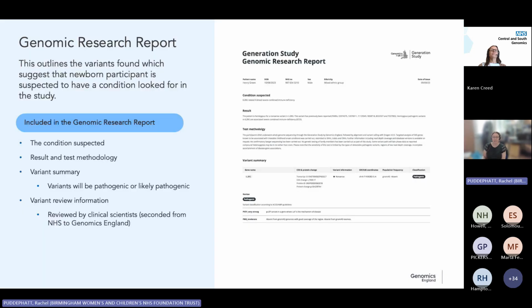Okay, I'm just going to give you a little example here of what this is, a blank report of what it looks like. It has the Generation Study Genomic Research Report. It says that it's from Genomics England. It has the patient's name and date of birth, NHS number, and it will say what the gene difference is, and it will have information about the test pathway.